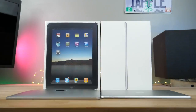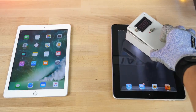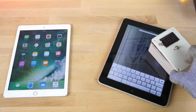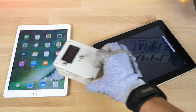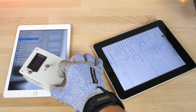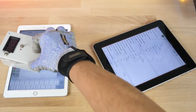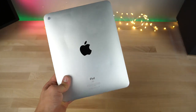And I know exactly what you guys are thinking. Which of these is more susceptible to electromagnetic interference? Let's find out. I don't think I've had a winner on that one.